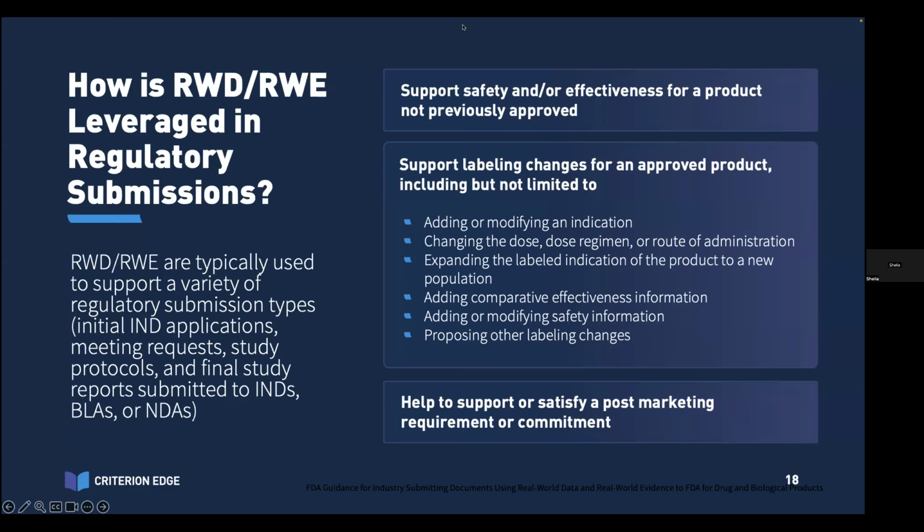So as you recall from one of the first slides, the primary regulatory purposes of real-world evidence in regulatory submissions in 2023 was to fulfill post-marketing requirements or post-marketing commitments. So I think those are the main uses right now, but we can go to the next slide.